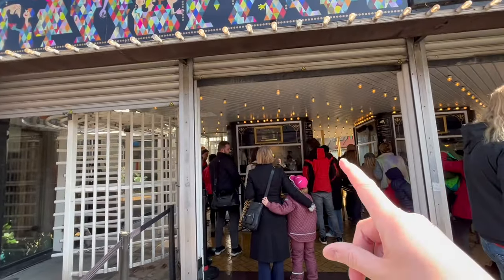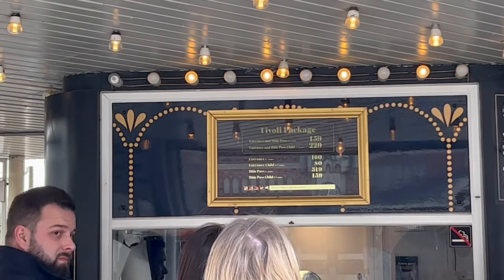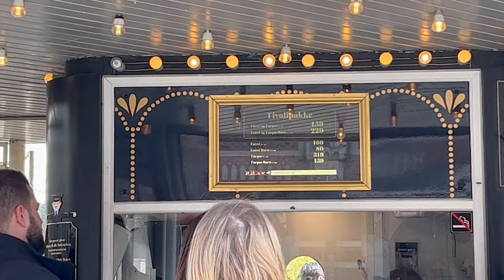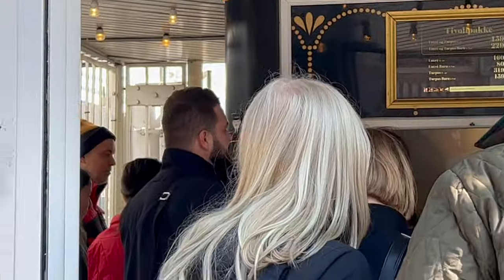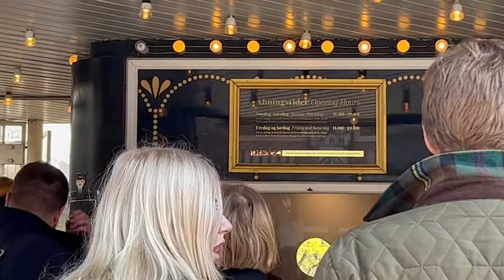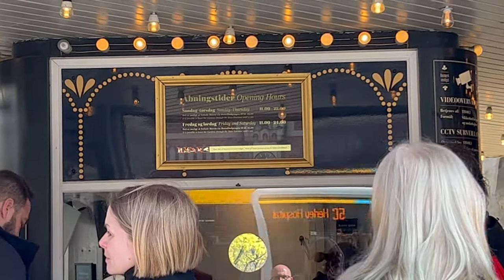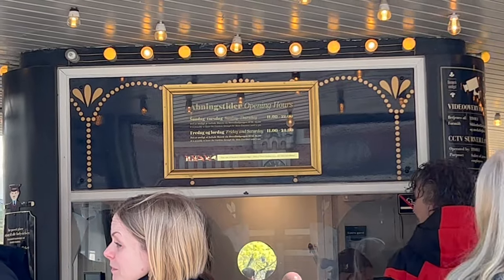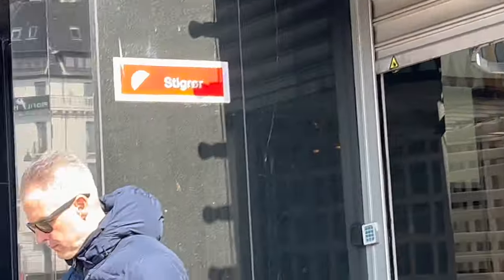Look, it says over here that entrance is 160, and you say that's £18 just to get in. Do you not believe me? I do believe you. Yeah, look. Just to go into the garden, I don't really want to pay that. No. But I'm thinking, is there some cheaper way to do this? So either you pay the full amount or you don't get in. Oh. I'm sorry, but I don't think we're going in.